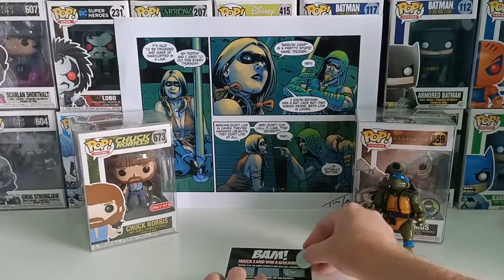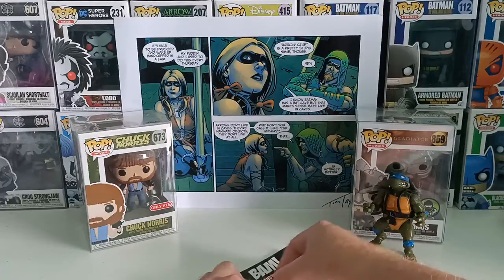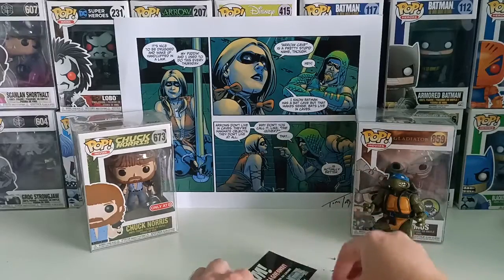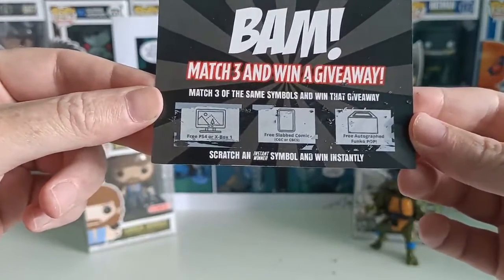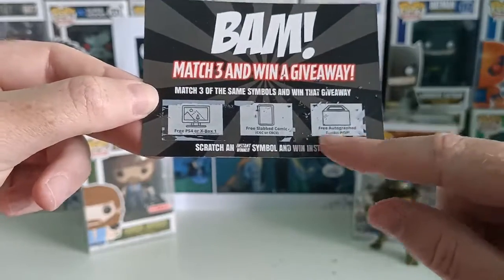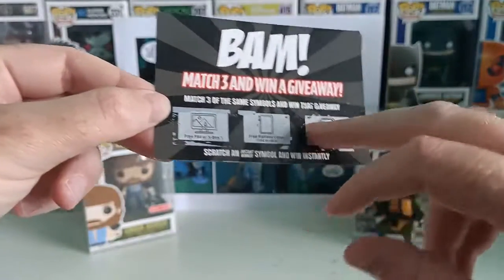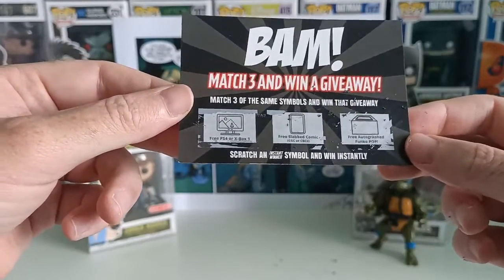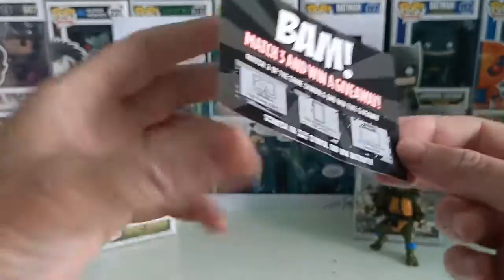Alright, let's get into the scratchy. See if I get an instant win. Or just a normal win. Nope, I did not win. They've got a whole bunch of new ones. Free Slab comic book, that's a new one. So we have Funko Pops, which we found in the last one, slab comic books, or free PS4 or Xbox. That's actually pretty cool. And it's not too outrageous for them to send to Australia. Then PS4 or Xbox One, which probably wouldn't work here, but I'd be happy with one of those.